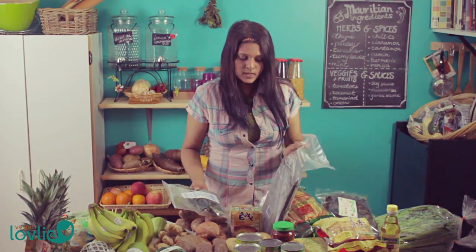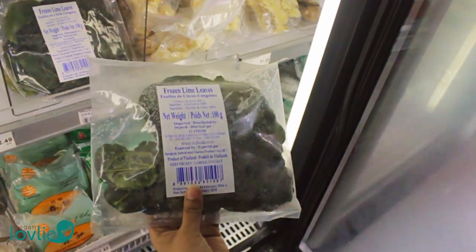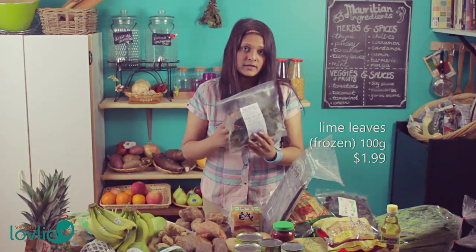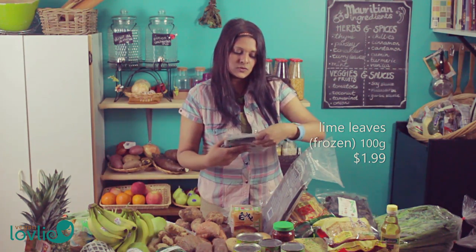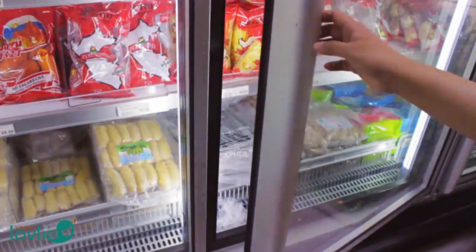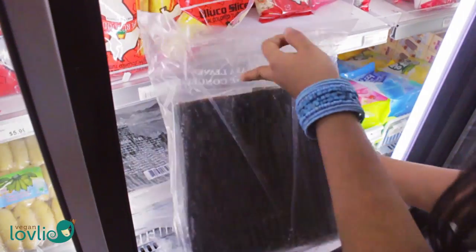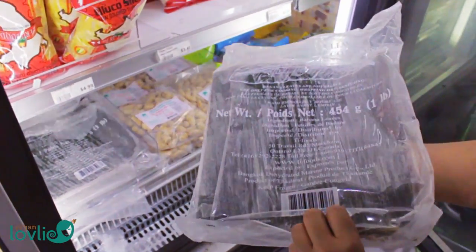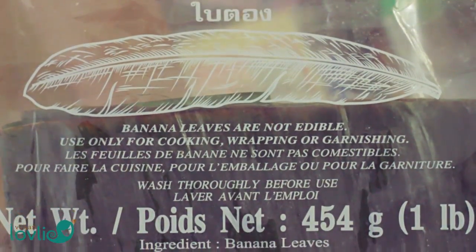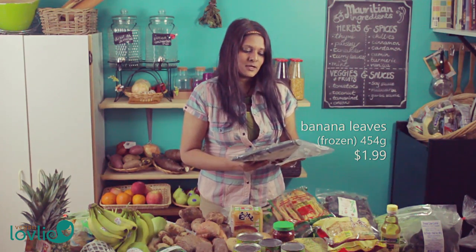So these are some lime leaves. That's very fragrant, and I'll use them in curries and sauces. And this is banana leaves. So I use them to steam stuff. I sometimes make some rice preparation or some dessert, but I also use them to make tempeh. So that's a nice alternative to using plastic.